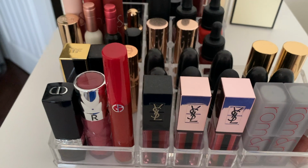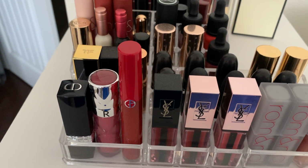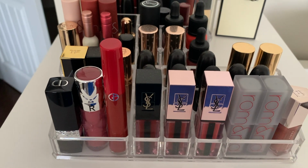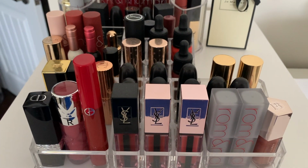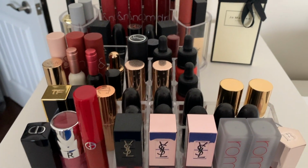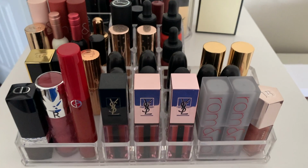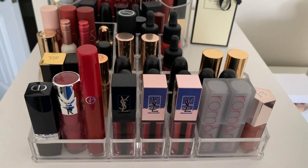I have Bite back there. And then up front here I have Tom Ford, NARS, Charlotte Tilbury, Dior, Sephora lip gloss, Giorgio Armani, YSL. I have a couple of YSL ones. I really like YSL lip products. And then I have a bunch of MAC lipsticks, which I did a full collection on. I have some back there as well. And then Romand bullet lipsticks, as well as a Fenty lip gloss.